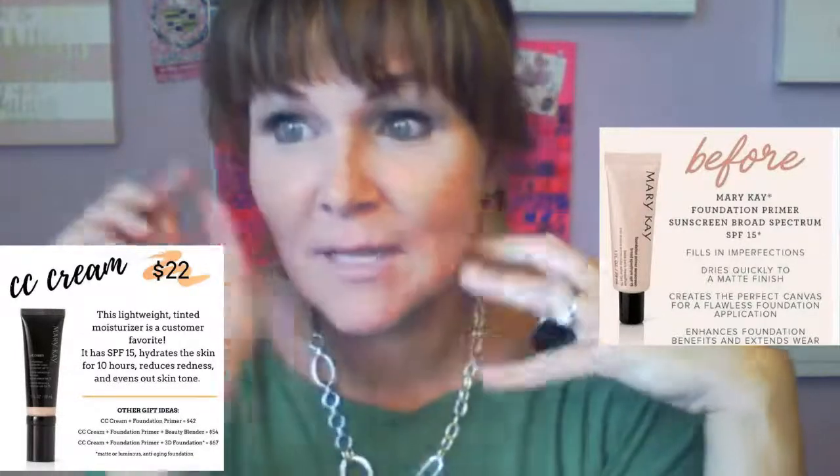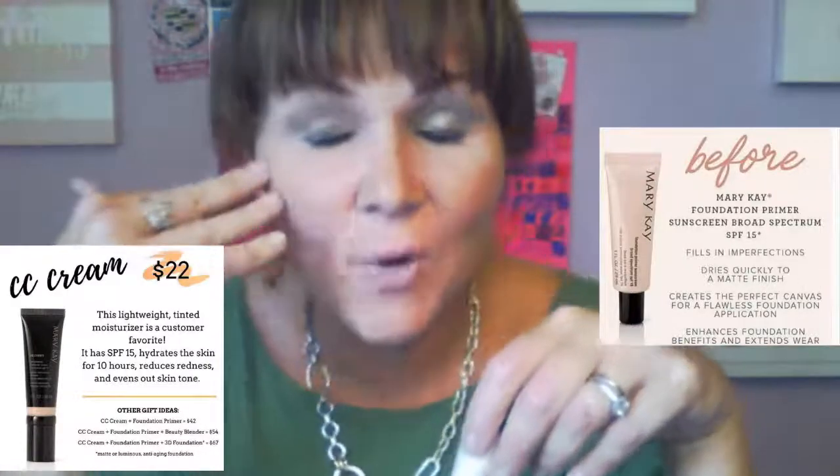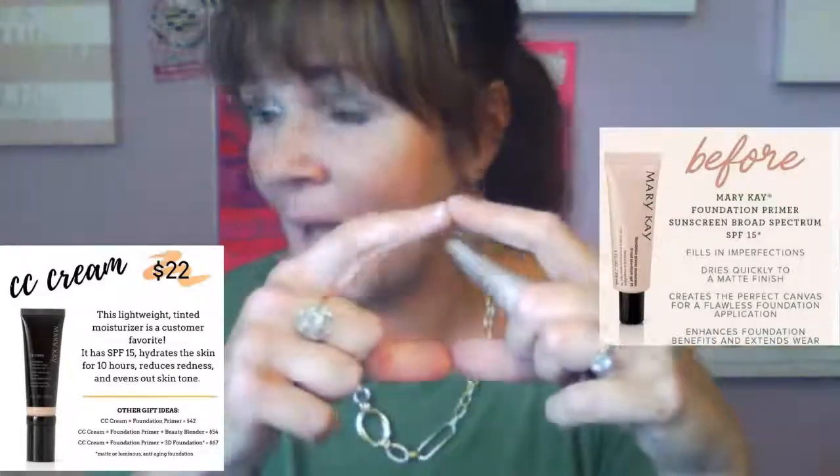If you're out and about, like Penny, who I was just talking to, my client, she loves to run outside. Penny, this would be great as a sunscreen and just mattes your face. I love it in the summer just to throw on. There's an SPF of 15. It fills in all the imperfections and it dries quickly to a matte finish. It also helps to control oil.